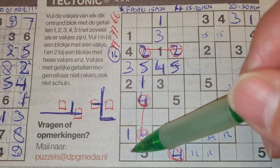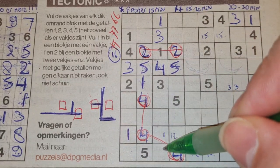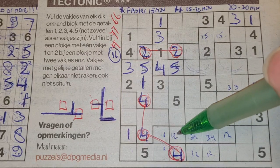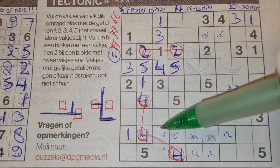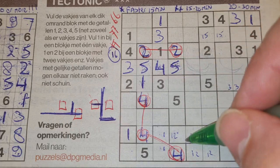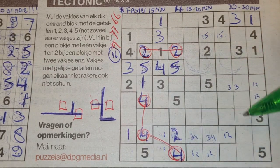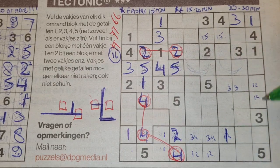Alright. This box can be a 1. So the 1 could be here, could be there. That means we have a double 1 there. That means that this box cannot be a 1 anymore. If I place a 1 here, I cannot fill any 1 in one of those 2 boxes. So this box should be a 2. And I've eliminated here the 1. So the 1 goes there.